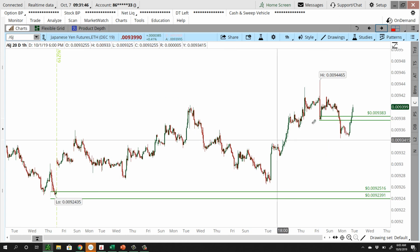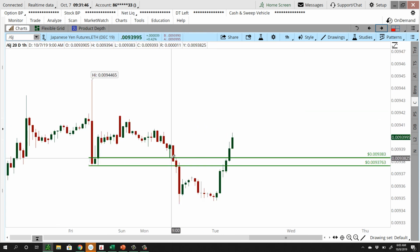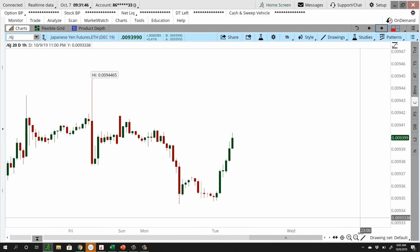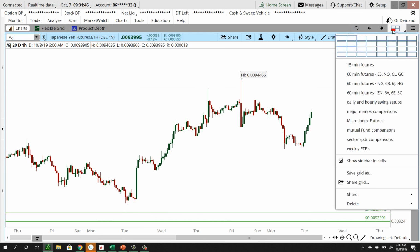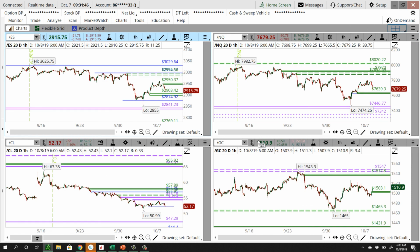And then in the yen, we had put in this as a potential demand, and the market came right down to that area. We got one little bit of a move away, and then it broke right through it. So the yen and the euro did not cooperate, but gold, crude oil, the Aussie, and the 10-year note all did. And so overall, it was a pretty decent day, depending on your position size in each one of those. So take a look at some of those levels.